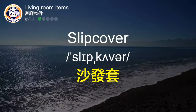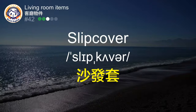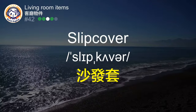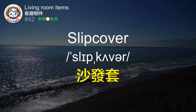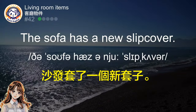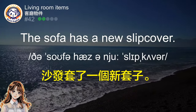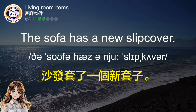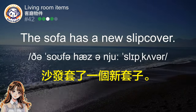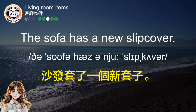Slipcover. The sofa has a new slipcover.